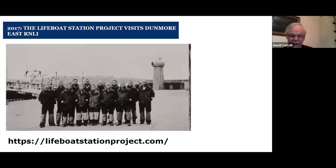Now, we move on to 2017, and well, I've given that away. That photograph, the question was, how old do you think that photograph is? And hoping somebody might say 100 years old, but on closer examination, see a stern trawler in the background, so that kind of gives the game away. But the crew is the current crew of the Dunmore East lifeboat. The process used to take the photograph is a Victorian one, so it's, let's say, 100 years old.